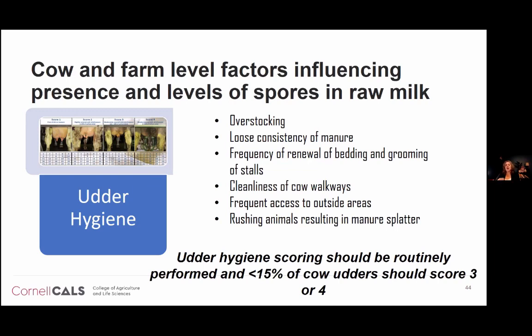When you look at those hygiene scores all together for your entire herd, you should have less than 15% of the cows having udder scores of 3 or 4, so those two dirtiest. If it's more than that, then it's important to go back to some of these management factors that affect udder hygiene and see where those things can be affected in order to improve the udder hygiene.